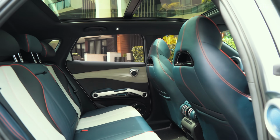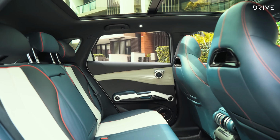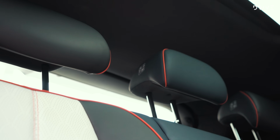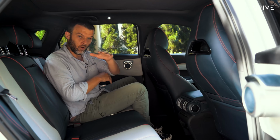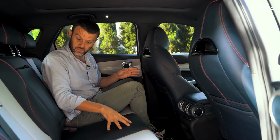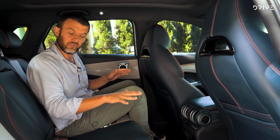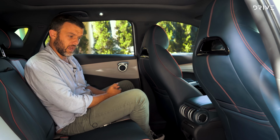BYD use their own batteries in these cars, and it's called a blade design, and there's a lot of information for the real tech heads to dig into in that regard, but one thing that's worth mentioning with these batteries is that they are shaped thin and long, so they are kind of built right into the subframe of this car overall, and there's no need for a transmission tunnel. So the person in the middle here doesn't have their knees up around their chin if they're sitting there. It's got a nice low flat floor, and overall space and comfort is really good in this Atto 3.